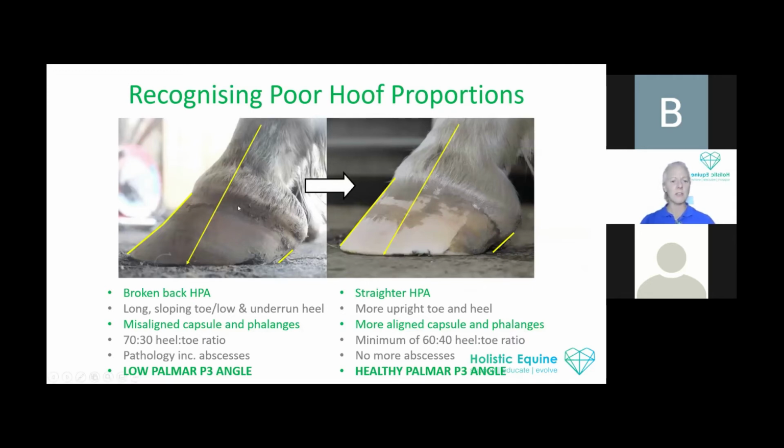So the horse here is an adult Appaloosa mare. We've got a broken back hoof pastern axis. Can you see there that the line should actually follow the shape of the dorsal hoof wall, but is not following the angle of the pastern, and that would indicate a low palmar angle of the pedal bone. So the back of the pedal bone in this horse is too low.